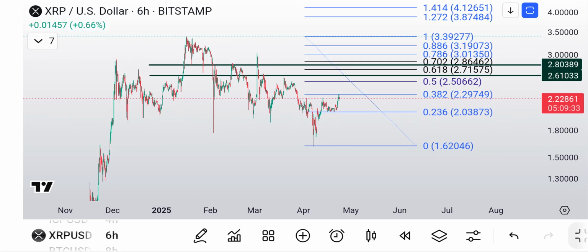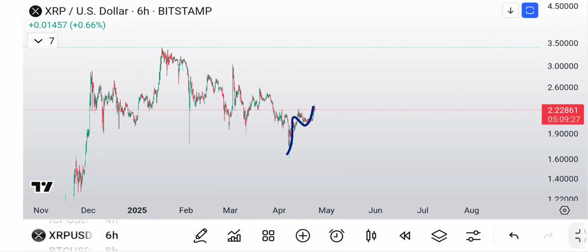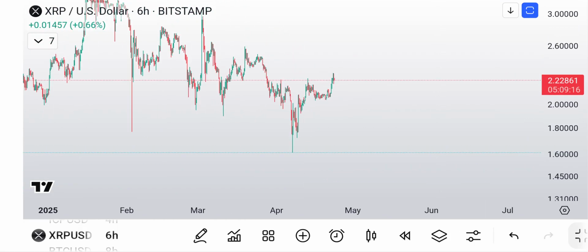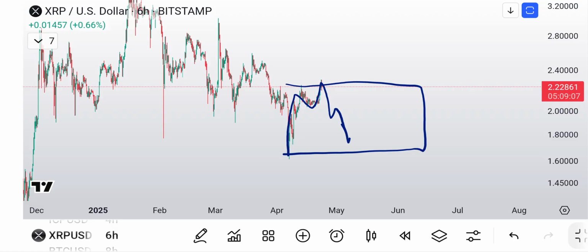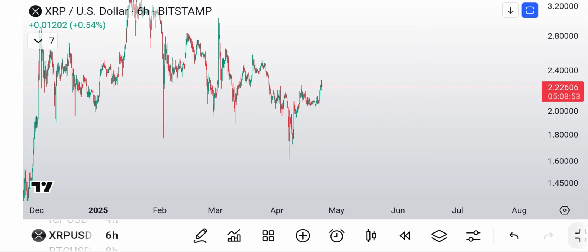All right, so what about other ideas? Other ideas say that this could be 3 waves up, and we could get 3 waves down and still come all the way back down to, what is that, like $1.80 or so? Hopefully we don't have to come back down there. But if we did, you could see a range building in here, where we would come up something like this and then go up like that. That would be a Wyckoff range with that M shape, and this could even be a spring in here. But that's another idea.